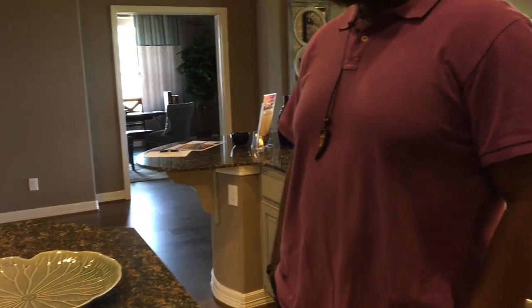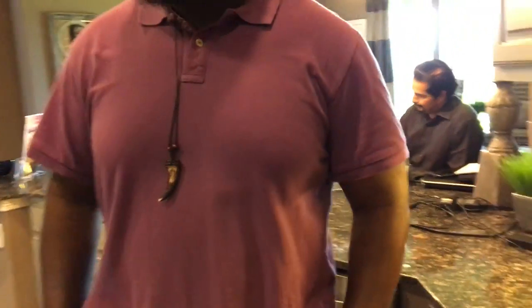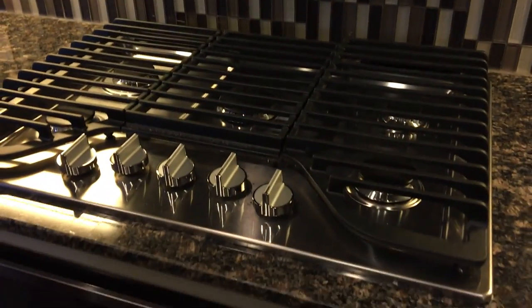Kitchen's a modest size. This is nice. What do you think about it? I love all the counter space. What do you think? It's functional. Definitely functional. It's not as big as I like it, but it's still a good size.